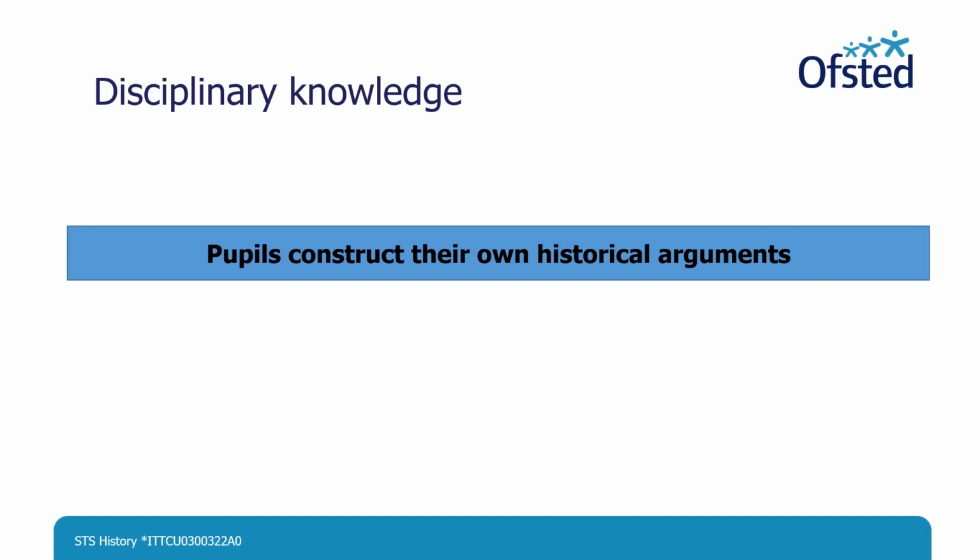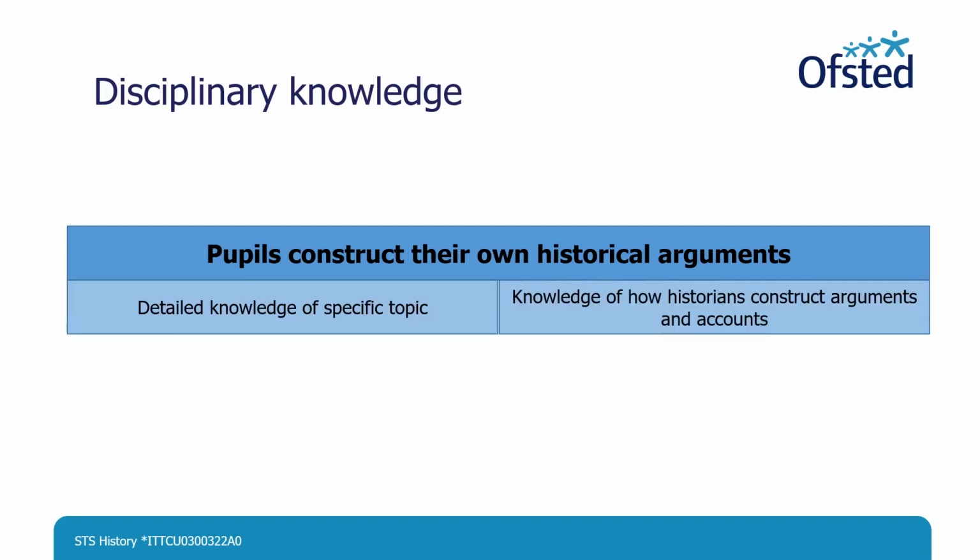Doing history is a complex process and it can't be boiled down to simple sentence starters or tips and tricks. Pupils need to learn about the actual processes by which historians construct accounts of the past. It's also important to note the interplay here between pupils' knowledge of the past and their knowledge of how historians study the past, if we want them to be able to construct their own historical arguments in time. To be able to do this, pupils will require really detailed knowledge of specific topics that they might be arguing or writing about, as well as complex and accurate knowledge of how historians approach historical questions to be able to bring these together in order to construct arguments which are meaningful.